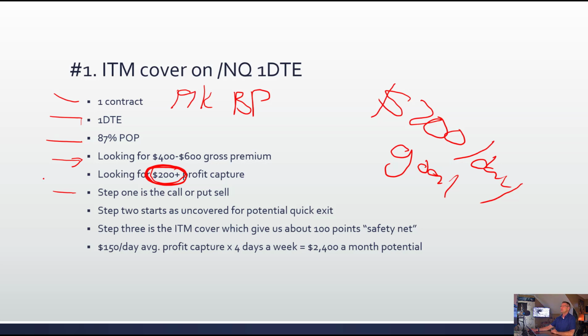It's a bullish setup. The NQ right now is at 14,904, and our put is in at 14,725. So almost 175 points of protection to the downside here on the day. So that's step 1. If the market were to come down, we would take that assignment.